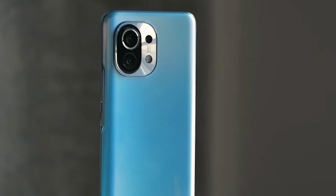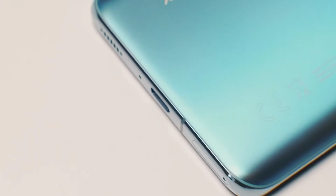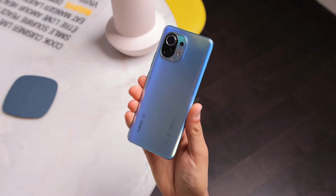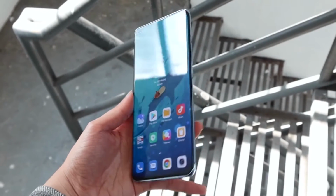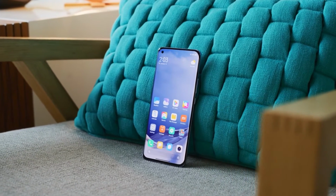The other two real big features the Mi 11 offers are its camera and its processor. The processor is the Snapdragon 888, which is the most powerful processor on the market right now. It also has 5G capabilities, though this is not necessarily a driving factor to buy the phone just yet. The most impressive thing about the Xiaomi, though, is its pricing.